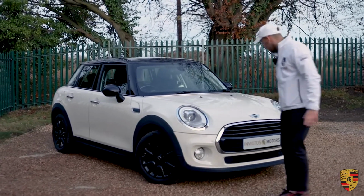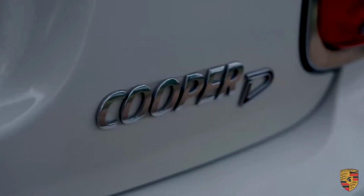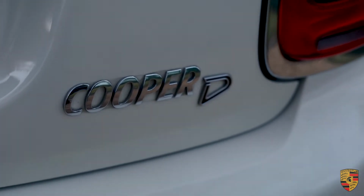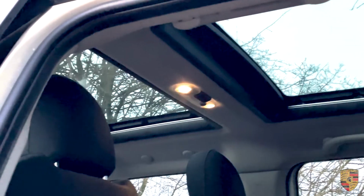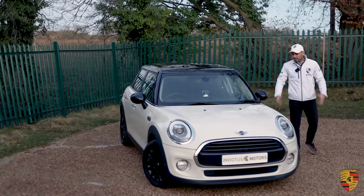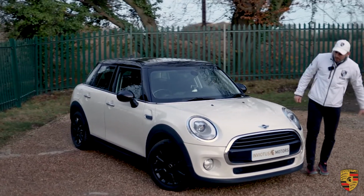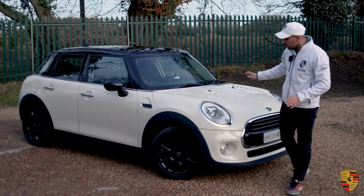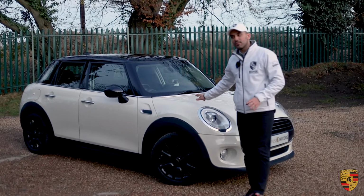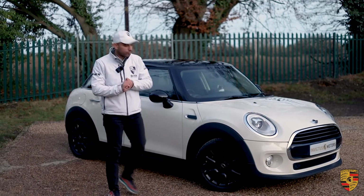The spec on the outside, obviously this is a Mini Cooper. It's got the double pan roof. It's the 5-door Mini, so should you want something that is practical rather than the sports orientated coupe, then this is the car to have. In terms of the number of owners, this has had 2 owners since new. The current owner had it for approximately 2 years and the owner prior to the current had it for 4.